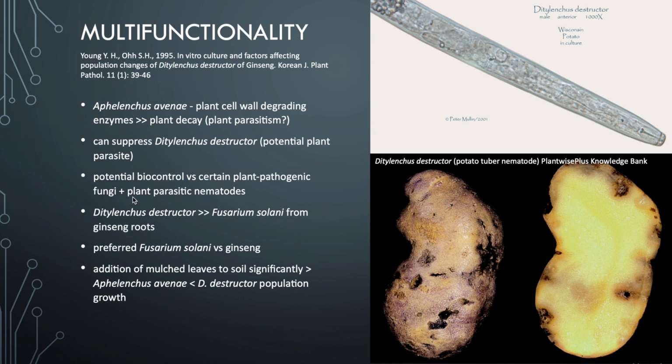So can Aphelinchus aveni be a potential biocontrol for what we call plant pathogenic fungi and plant parasitic nematodes? And in this particular study, they've grown Ditylenchus destructor on Fusarium solani isolated from ginseng roots. So ginseng production is being affected by the proliferation of Ditylenchus destructor, as well as Fusarium solani. So these authors isolated the Fusarium solani, grew it up, and introduced Ditylenchus to grow on the Fusarium solani, and also on the ginseng roots and other plant material. And they found that it preferred to actually grow on Fusarium solani. So it preferred the fungal, in inverted commas, disease than the ginseng itself as a food source.